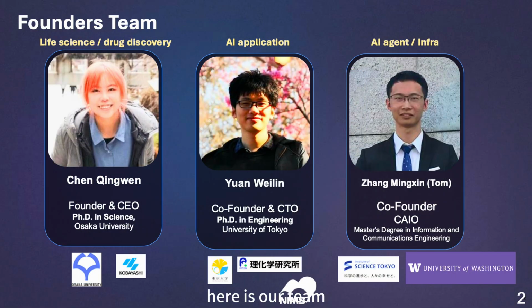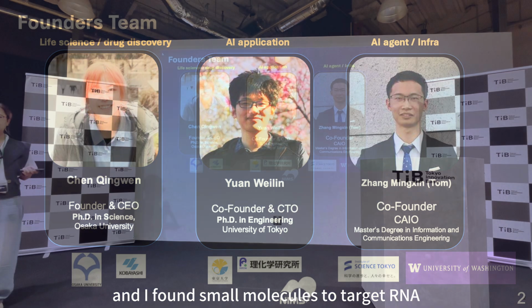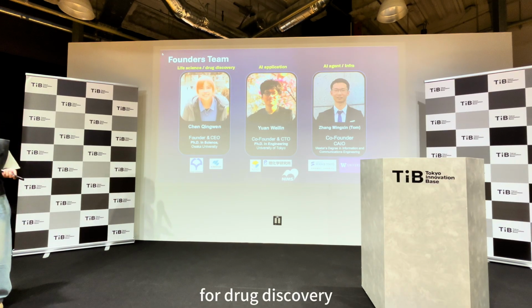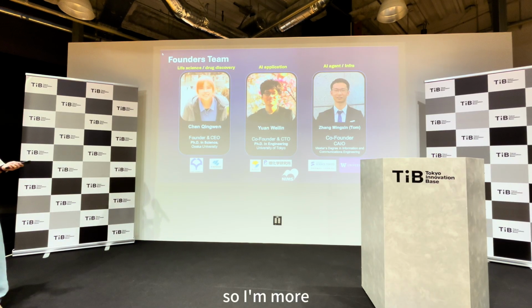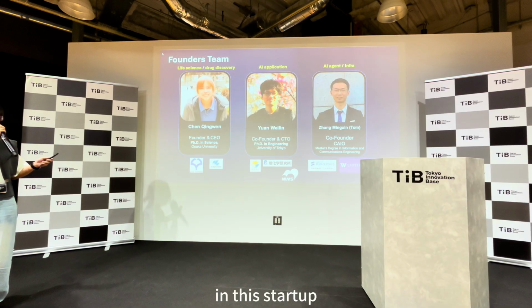Here is our team. I spent my master's and doctoral degrees at Osaka University, finding small molecules to target RNA for drug discovery. I could see there is some gap and opportunity, and things that need to improve in drug discovery. So I'm more in charge of life science and drug discovery in this startup.